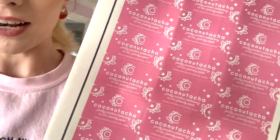So now I'm in the studio manically printing stickers to go on the backs of all the stationery. My Cricut is on, so apologies for the noise. This is what they look like. They just say Coco Natasha, pretty positive stationery on eco-friendly paper, and then my website, because they requested that every piece of stationery has its own branding, and I thought I could print these myself.